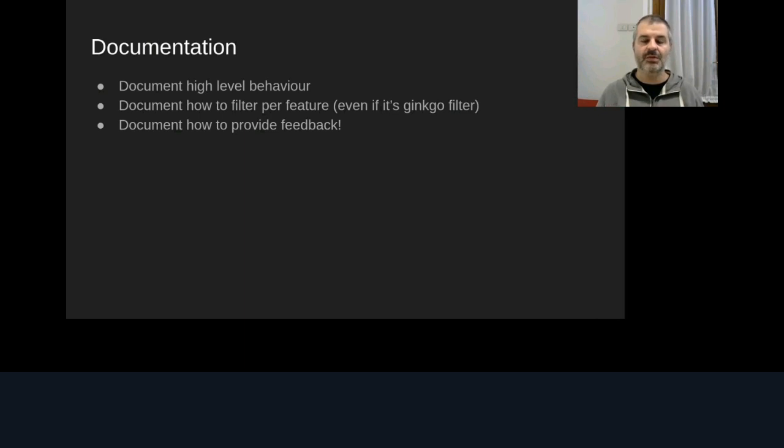So you may want to say, hey, if you want to run all the PTP related tests, you have to pass this parameter, even if this parameter is the low level one that lets you also focus on a single tiny test. So what we do is we documented the Ginkgo filter parameter, but not for a single test, but for providing the set of the values that you can pass to it to focus on a given set of tests, basically. And finally, again, super important, tell them how to provide you feedback in case something is not working correctly.